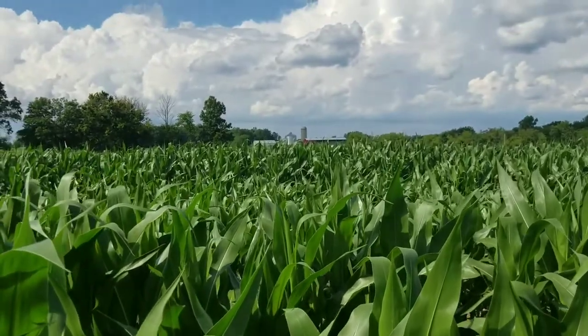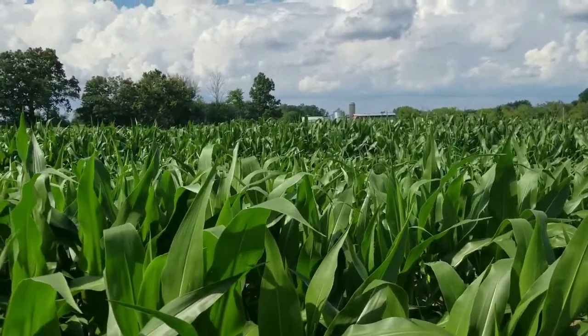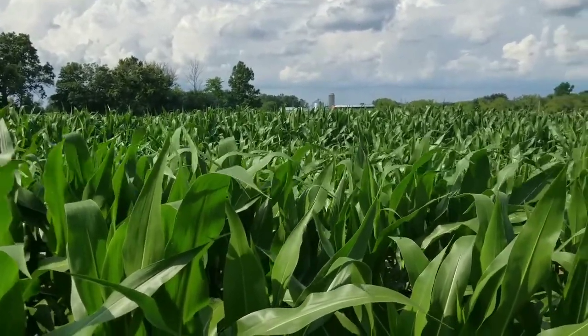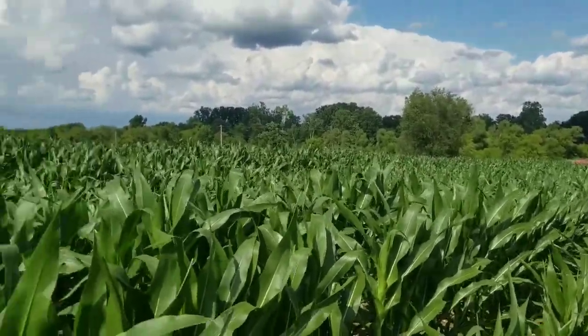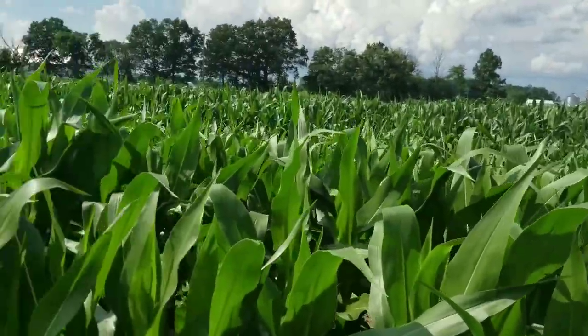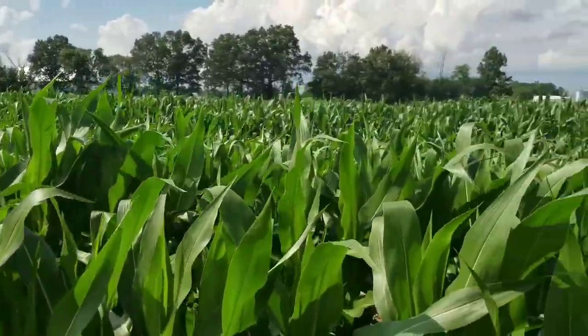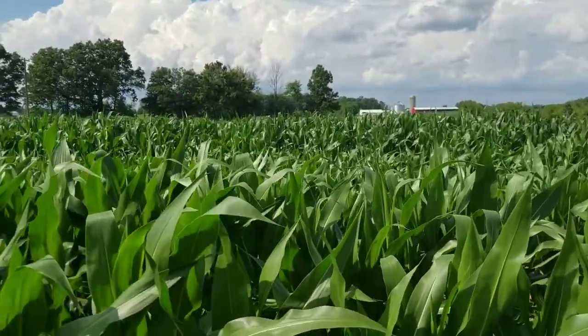This is the field I tested out the applicator on first. And I was having a bunch of issues with hoses blowing off and whatnot. So these last 12 rows from here down to the road didn't get any nitrogen, because I had a hose blow over here, and I just said, screw it, I'm gonna get out of the field and go mess with it and get it all cleaned up.